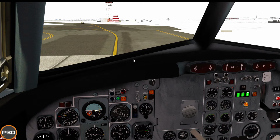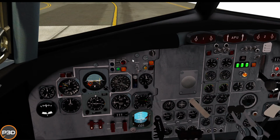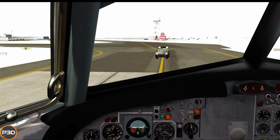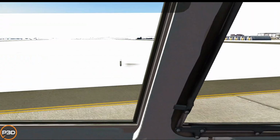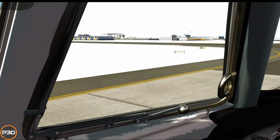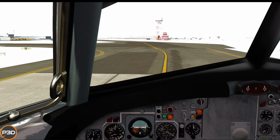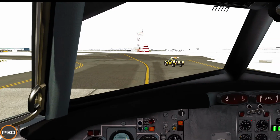Right. Parking brake off. Let's go to the gates. Or just run into me. Do you know what? Okay. It's not a big airport, we'll just go without it. Oh, there he is.